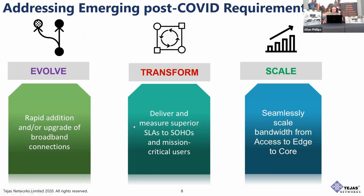The ability to transform the network into delivering superior SLAs. People working from home more would mean, I've got to have that bandwidth all the time. I can't be out for 3 hours. I don't want to be held back from my work or my Zoom meeting simply because my daughter's got to do something for schoolwork. And this ability to seamlessly scale bandwidth from the access to the edge to the core. And we'll be looking at a number of those capabilities to scale that bandwidth relatively quickly and easily.